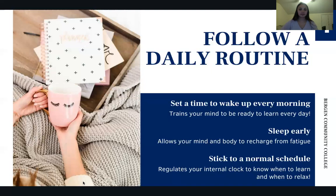Make sure. And also sticking to that schedule allows your body to know when it's time to learn and when it's time to relax, which is very important.